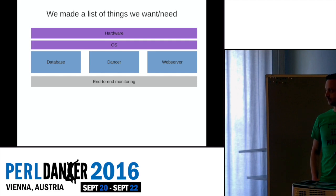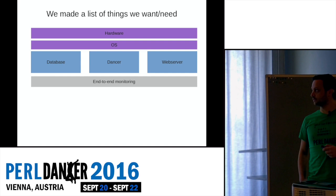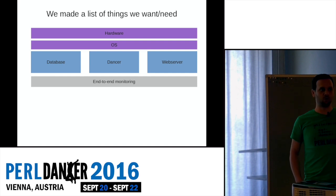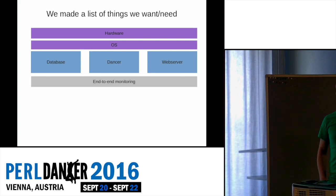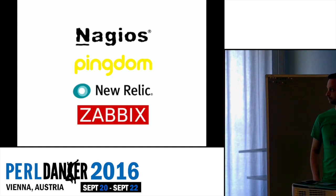One of the main things that we wanted is end-to-end monitoring. All of this stuff is nice, but we really wanted to know how the customer sees the website. Is it online? Does it give the information that it should give? Is something wrong with it? We wanted to monitor when something goes wrong, basically.